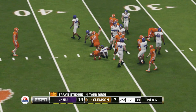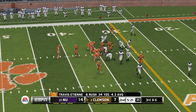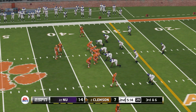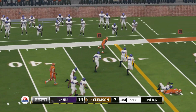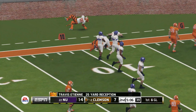And he's tackled after positive yardage. Call it a gain of 4 yards. That'll bring up third and six. Grabs it and he might go the distance. He's at the 20. What a play, and that'll set up a first and goal.